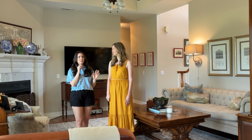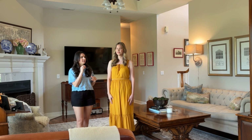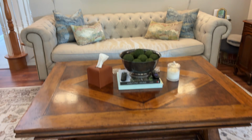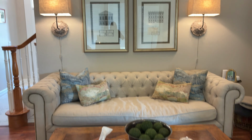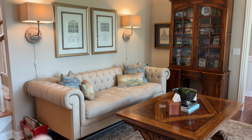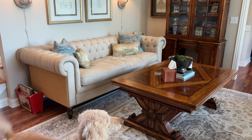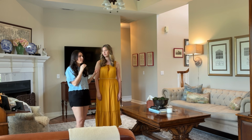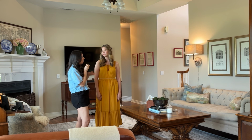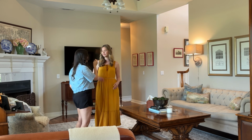Okay, so sorry, I'll take this back. Let's talk about a few areas. We're in the living room, obviously. So first of all, let's start back here. The furniture that you have, the artwork, the sconces, I love it so much. And you were just telling me earlier that you really sourced most of the stuff secondhand. You didn't buy a ton of stuff new. So tell us about the decision making in this area.